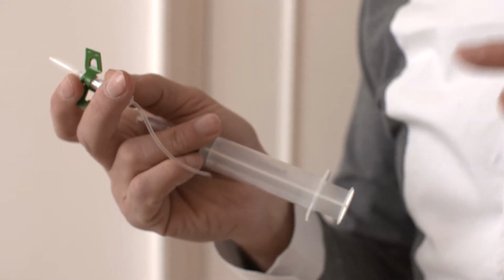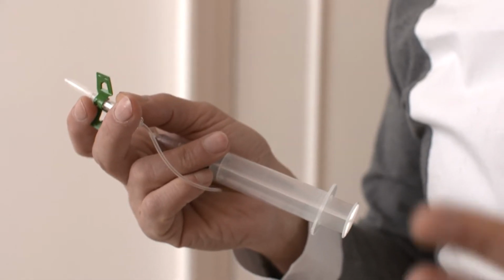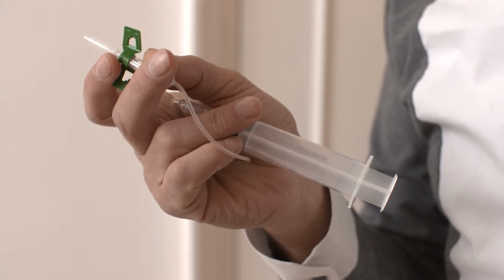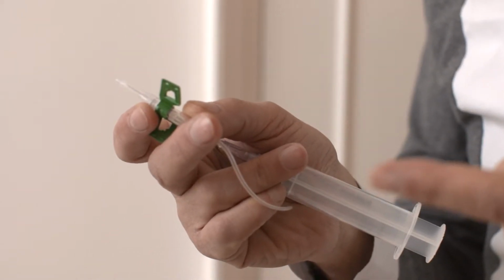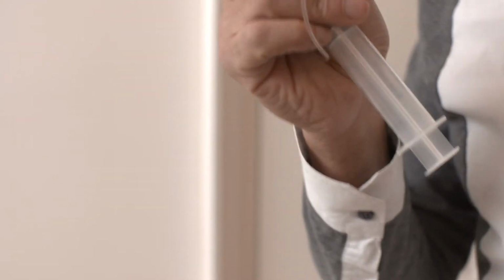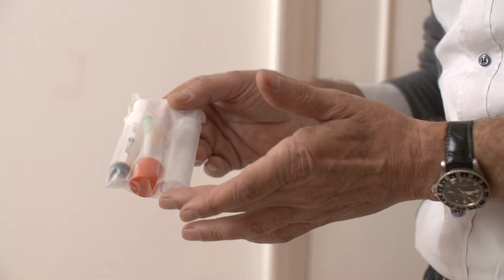But if we want to treat a wound, if we want to treat a burn, then we don't use the anticoagulant. We would have a gel that will not be injected but spread on the wound and then dressed. So if we treat a wound, no anticoagulant. Skin rejuvenation, anticoagulant. The second packet is what is really needed for the treatment itself.